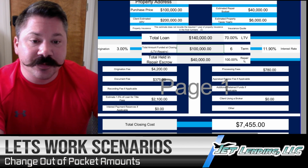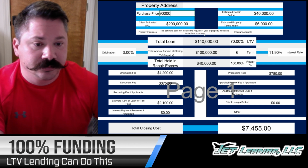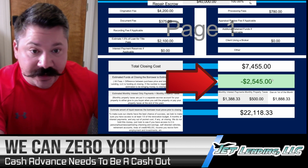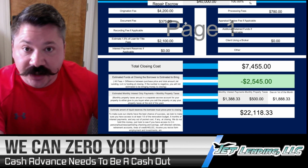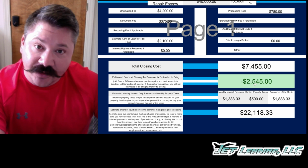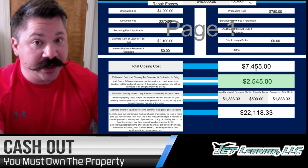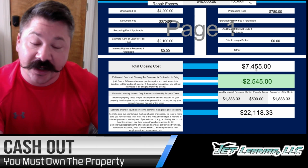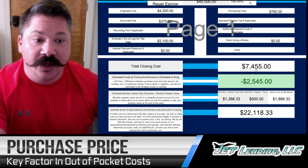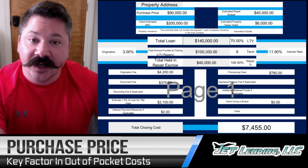If you were to buy this property for $90,000, you'll notice this becomes negative. That means we're rolling everything in. All your origination, your title fees, anything that comes up. I still got about $2,500 of remainder just in case something happens at closing. We can still fund that. Now, we won't overfund and give you money at closing unless it's a cash out and you already own the property. But if you're buying the property, we're going to make sure you zero out, and that's how you do it. You buy it for less than what I'm funding at closing.